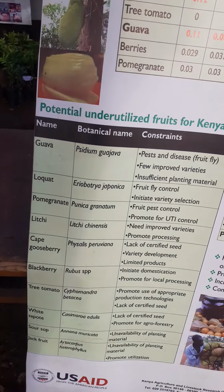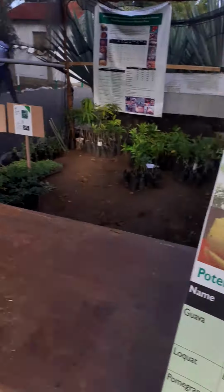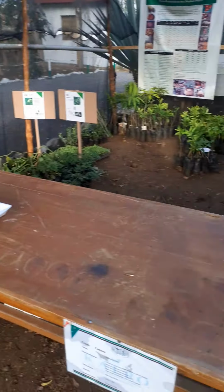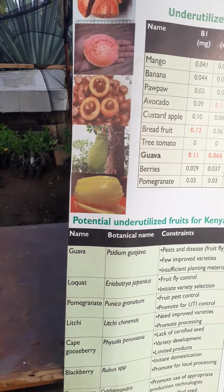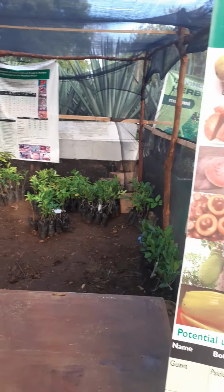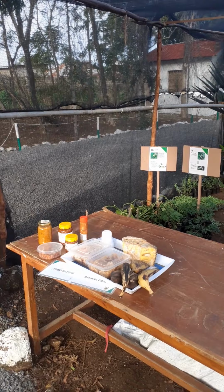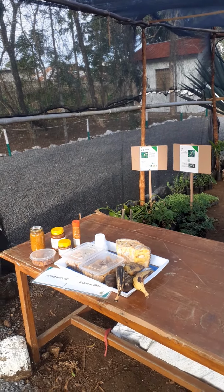Botanical names. We're selling the seedlings on sale. How is the price? 130 for each. Yeah, 130 shillings. All citrus.